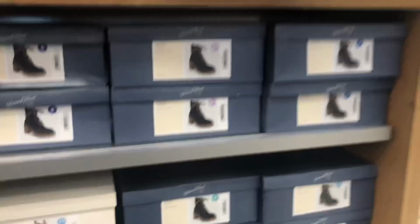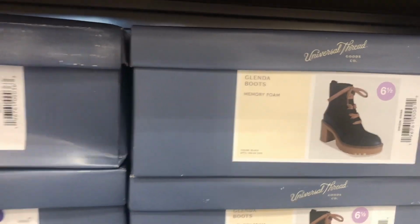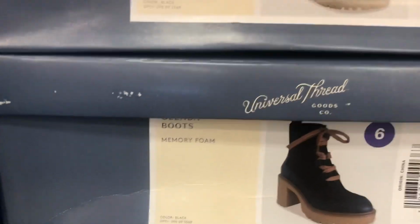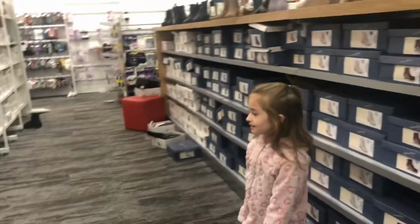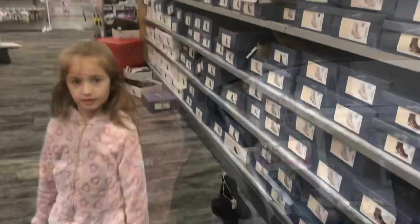They have some cute ones. I kind of like these. I have to check those out. Yeah, those are nice. Okay, so I'll show you what we end up getting. We're just getting to the homeschool class. It was really confusing. I think we finally figured out which house. We got most of the stuff we needed.